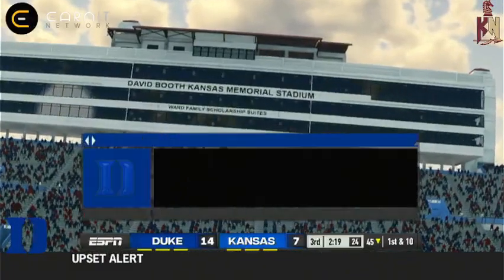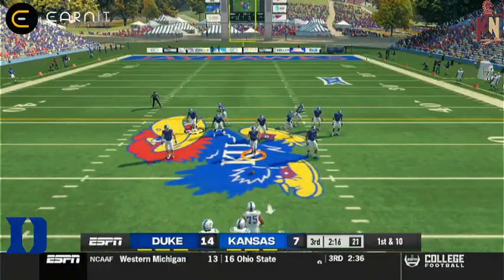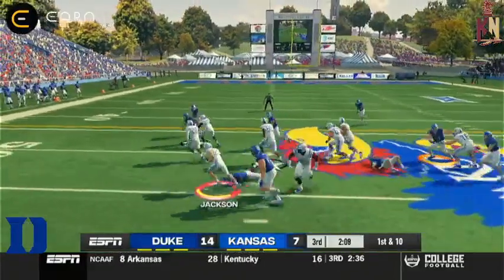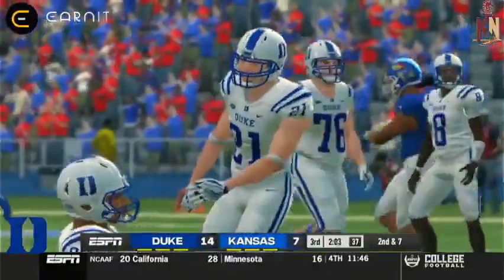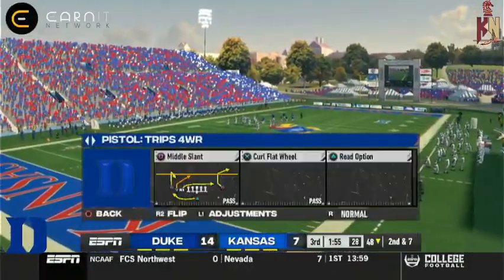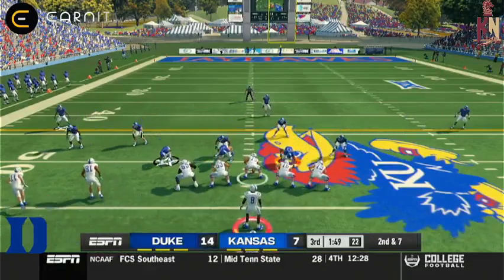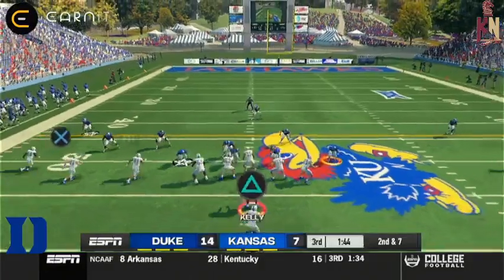The middle for a nice run. That's good enough to pick up the first down. Solid 5-yard pickup. He was almost able to get to the secondary, but as it is, he still manages to move the sticks. From their own 45-yard line, it's first down. Gets out to about the 48-yard line. Call 77.